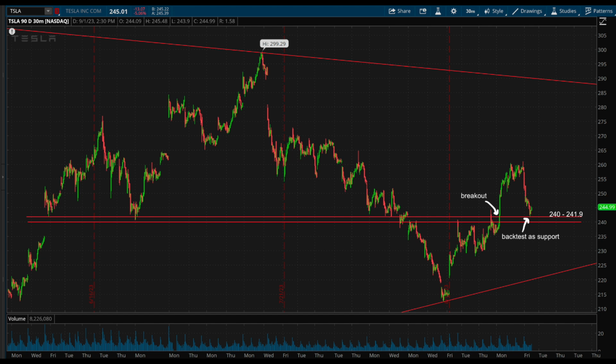As long as it holds support there at the 240 to 241.9 zone, I would lean bullish and expect this backtest to lead to continued upside. But if it was to fail back below 240 though, this can be a short to target a move back to the trend line in the low 220s.